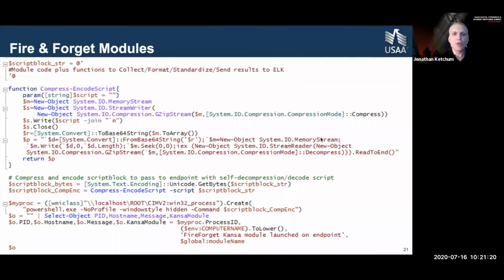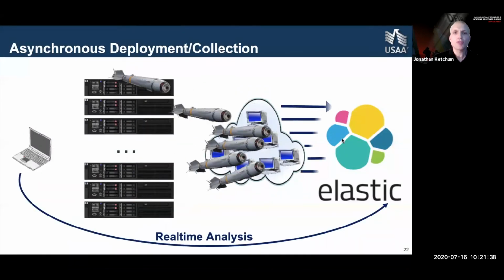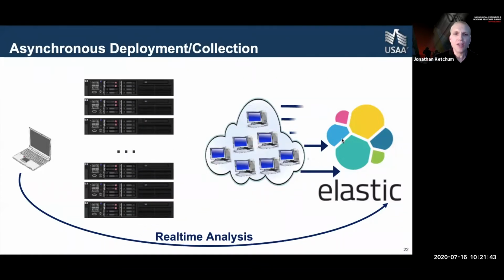And then we use a simple WMI call when we land on the box to spawn an orphan child process, kind of like the Linux equivalent nohup, so that when we disconnect from the machine, the process doesn't die. And with that, just like before, using that same distributed deployment mechanism, we can push those fire and forget modules out. And we have multiple advantages here. The moment we start firing those modules out, they begin to execute in the environment. And immediately when the job is done, that system will start to report its results into ELK. So from the moment we click go, we can go into our dashboards and start the real-time analysis right away.